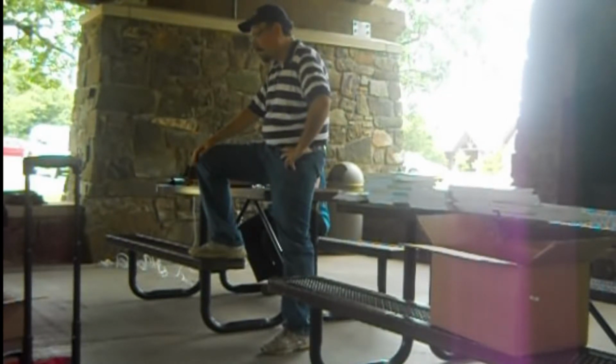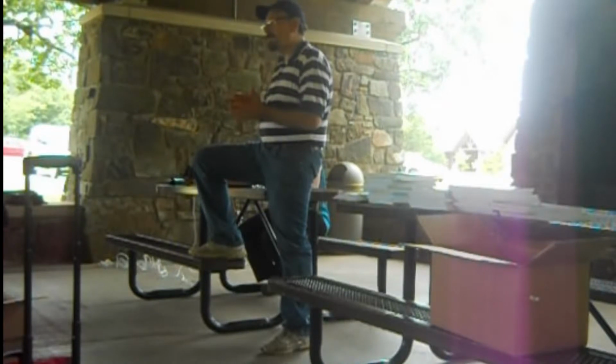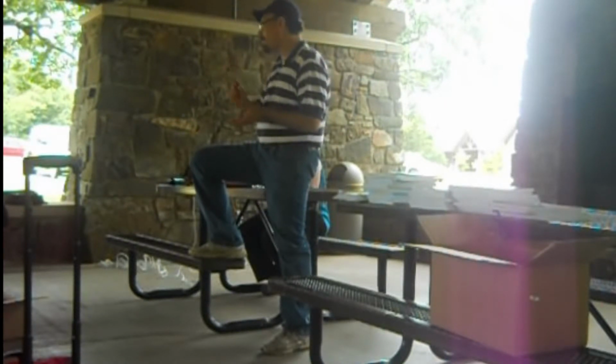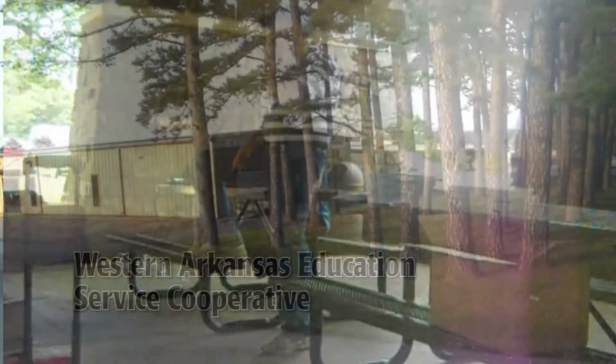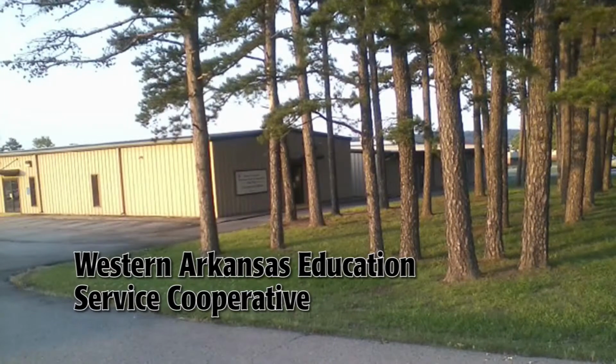And that's called letterboxing, and it's better than GPS in that it teaches them. You can teach them rocks, and you teach them tree types, anything you want to put on there. And so you teach them. You do it at your school.